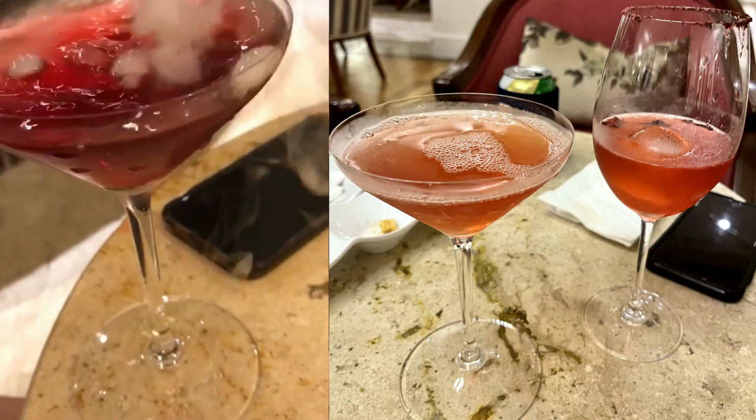What's your favorite drink at this resort? Probably the cocktails at Don Miguel's. Yeah. The bubbly one? Yeah, the bubbly one. Espresso martini. Yep. I think I did too. That was excellent, yes.